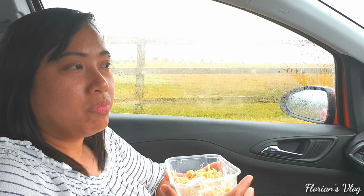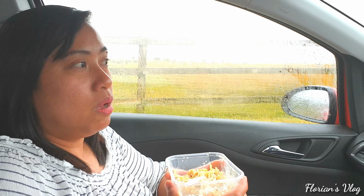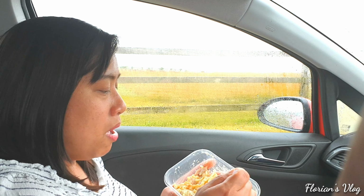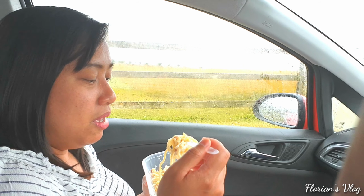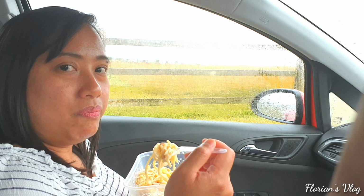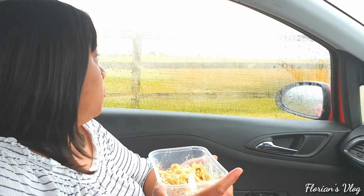On our way going back to London from Devon, it takes 4 hours drive, but we decided to stop halfway to take a break and have our lunch. So I'm having baked carbonara. I made this before we left Devon for us to bring on the journey. So we stopped here in the place called Woodhenge.